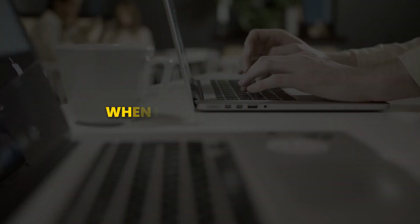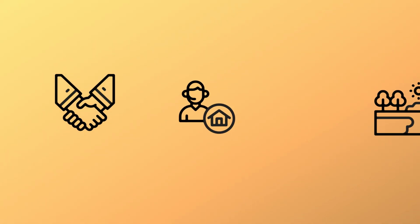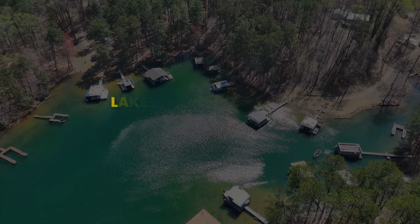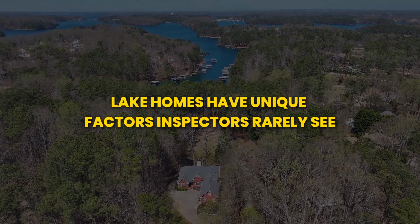My philosophy, when in doubt, dig deeper. Here's how. You can ask the listing agent direct questions about the dock, about the water depth, and about the permit status. You can also contact the Corps of Engineers to verify dock permits and lake access. You can consider hiring a home inspector who's familiar with lakefront properties, because lake homes come with unique considerations that most inspectors don't see every day.